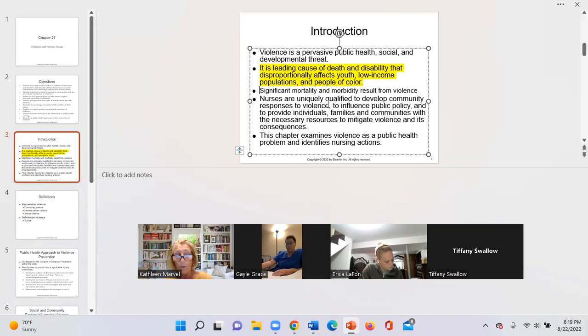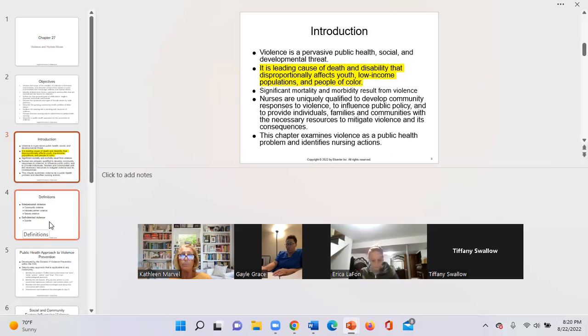I'm not giving you the question. I'm just saying if that was a question. Right? So as you're going through the PowerPoints, pick out things like that. When it gives you a kind of a pop, the leading cause of death and disability from violence affects three populations. Three parts of the population.